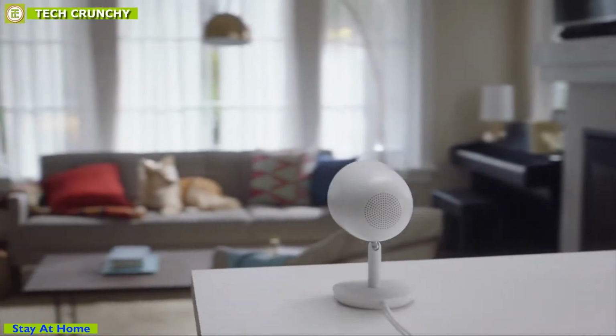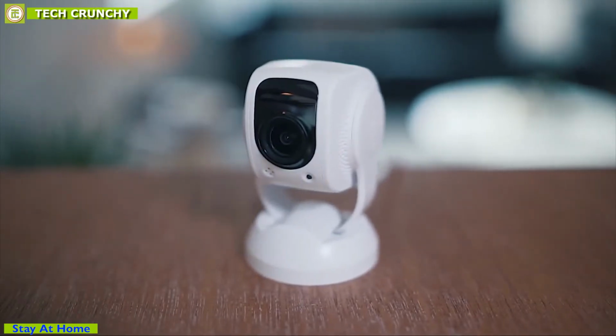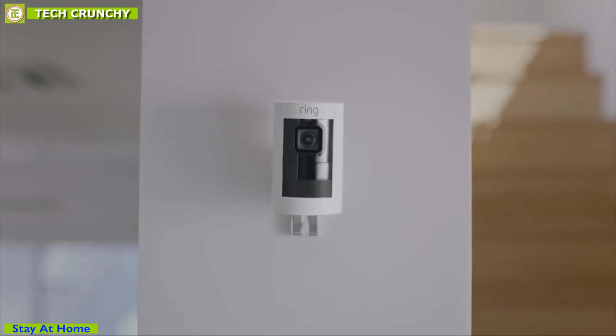Today, we will introduce you to top 10 indoor home security cameras that you should consider buying to keep your mind at ease.